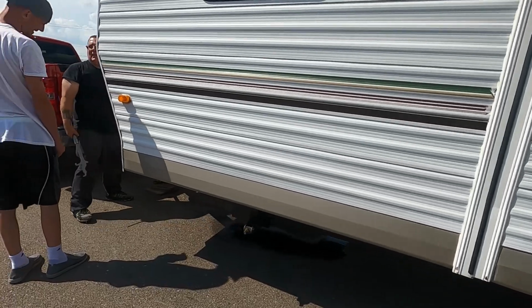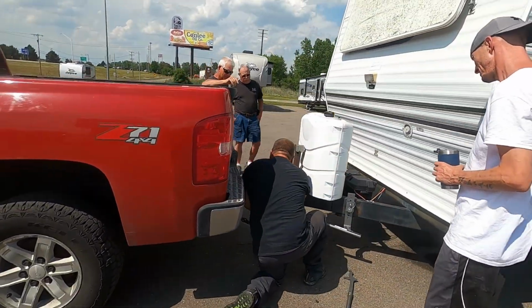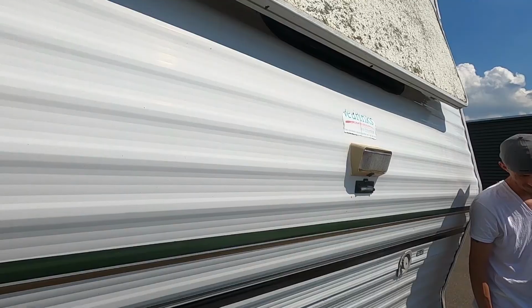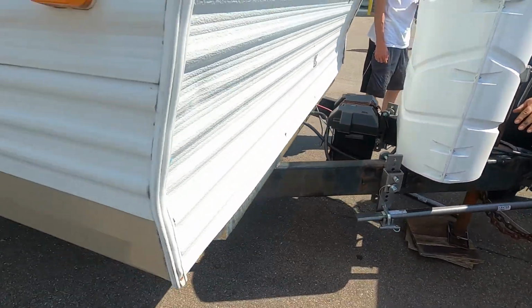Again, come around to the front of the unit. You're working on your hitch work. Your propane is on a regulator. Just point it toward the tank you wish to be using. Docking light. And your power. Just open your hitch up right now.